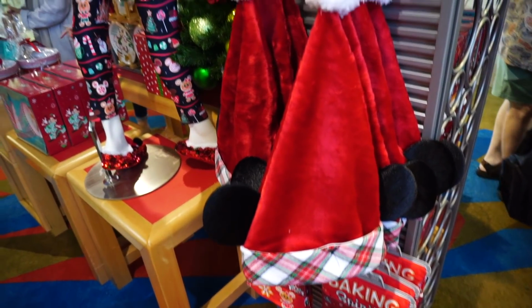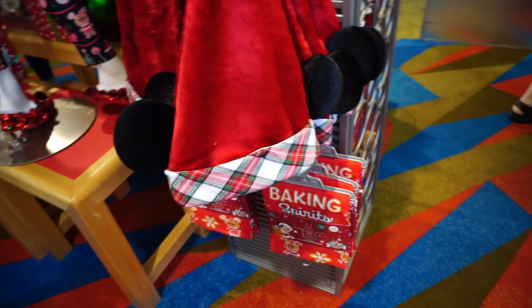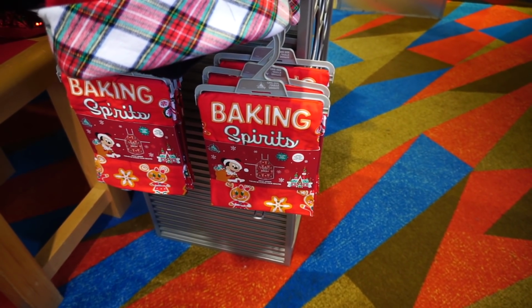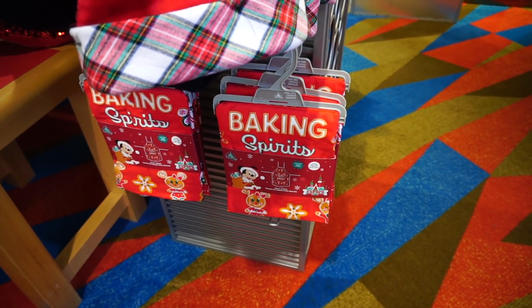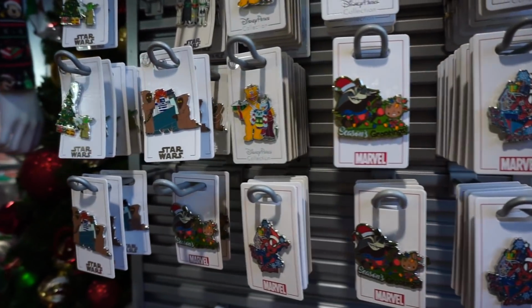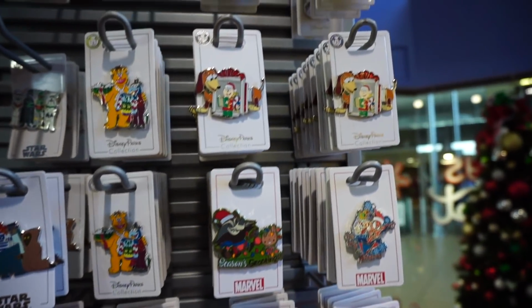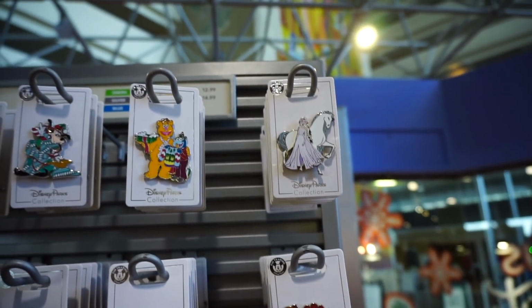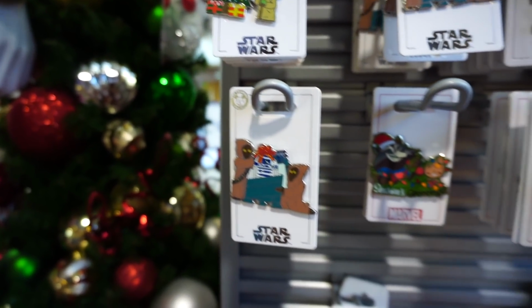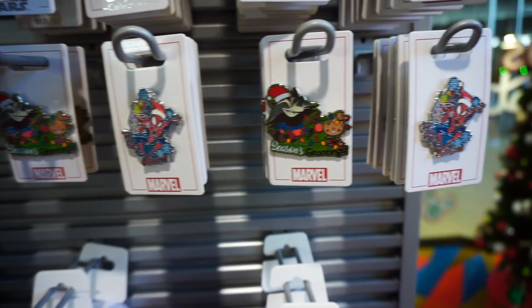The Mickey hat, the Santa hat for Mickey. And look at that. It says baking spirits bright. Baking spirits bright. That's amazing. That's hilarious. A little adult apron there. Got some new pins. Some Star Wars, Muppets, Toy Story. There's Elsa, there's Goofy. All kinds of new pins.